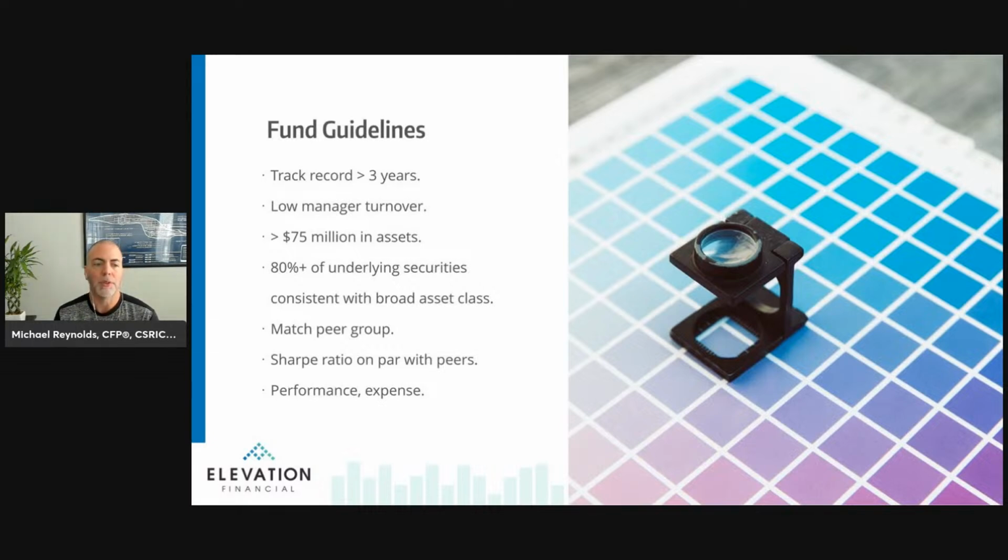Also aligns with its peer group in that space, large cap, et cetera. Look for a Sharpe ratio that is on par with its peers. A Sharpe ratio, you can find that label in the fund facts. It's basically a measurement of risk-adjusted return. You don't have to necessarily know what it means or how to calculate it, but just know that you want it to be fairly on par with other funds in its benchmark category.